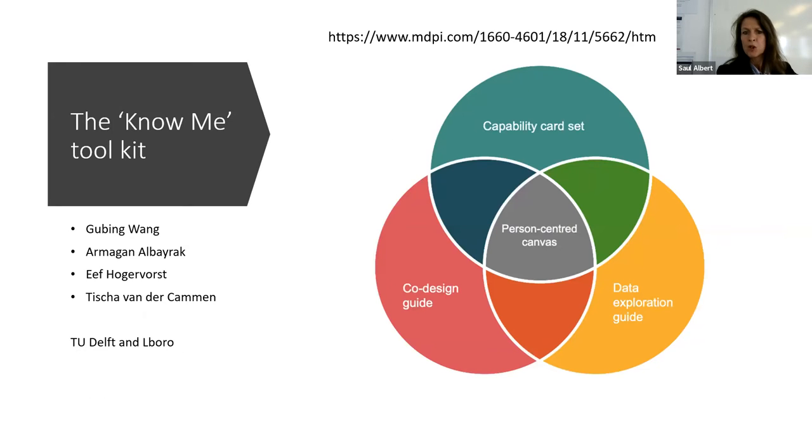And Gubing Wang developed this Nomi toolkit, which is really sweet. Gubing Wang was another PhD student we had the pleasure of working with. She helped us co-design the ACTI chair.